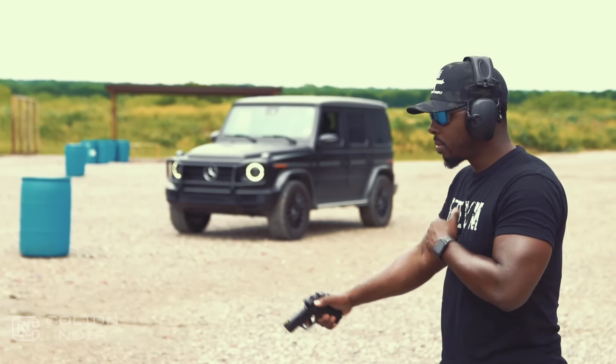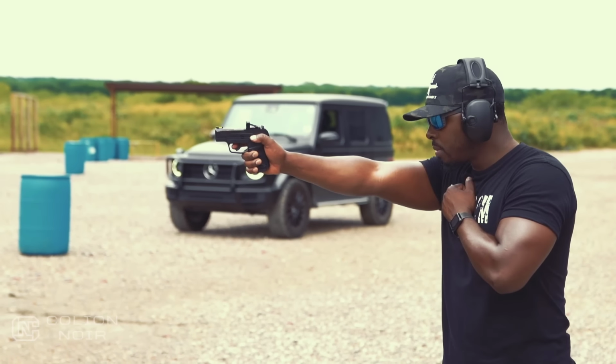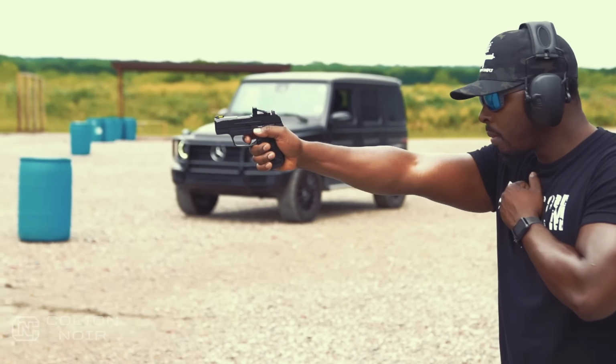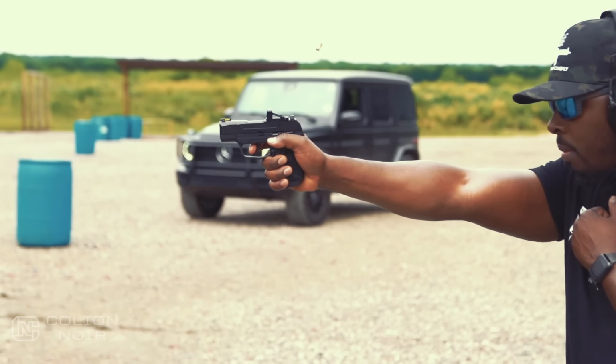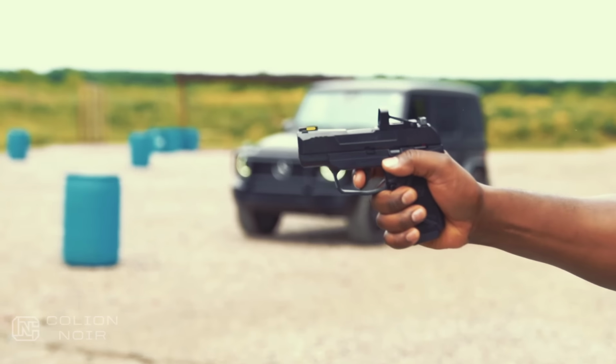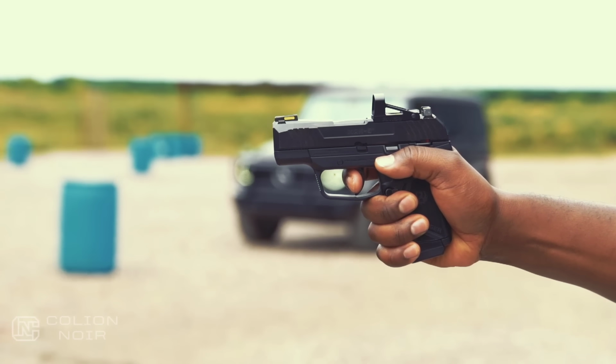The Max-9 has a flush magazine capacity of 10 rounds and an extended capacity of 12 rounds, and the extended magazine doesn't add that much length to the grip. There are other guns that are close to the same size as the Ruger Max-9 that have an even higher capacity. Granted, they tend to be a little bit more expensive.